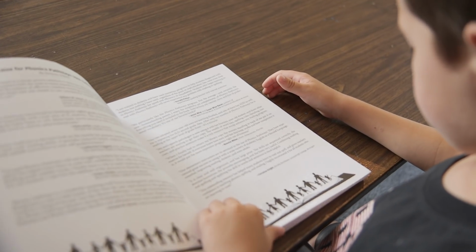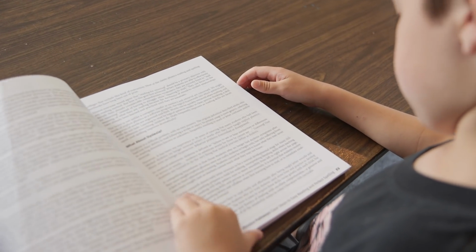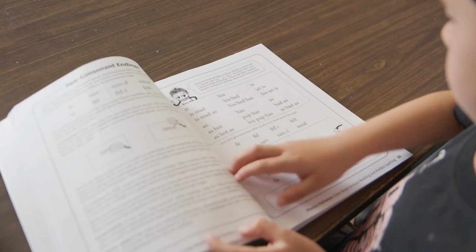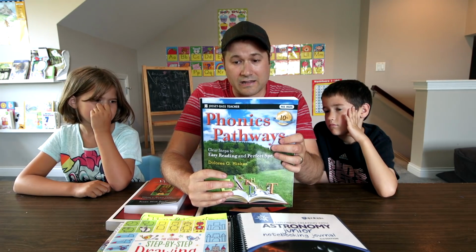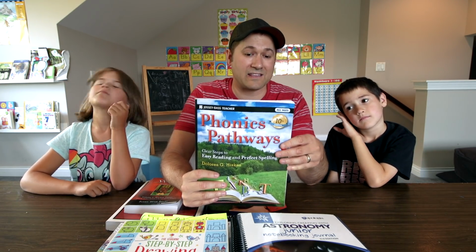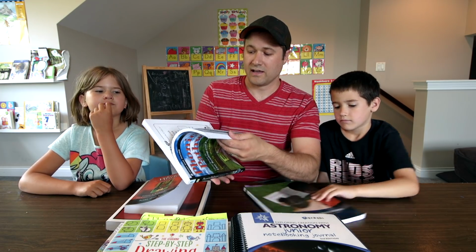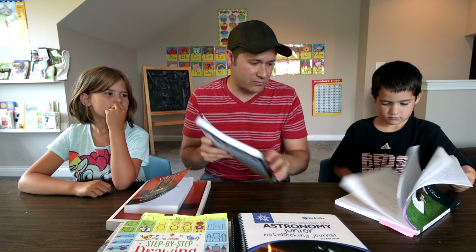When Zeke was getting brought up to first grade speed real quick, he used this in the beginning. But because we had already worked with him before this, we found that this was kind of redundant, things that he already knew. But the book is really good, and we might use this with Hallie and some of our younger kids going forward as very introductory, getting started with reading. So we didn't really use this one that much.